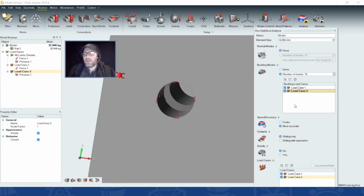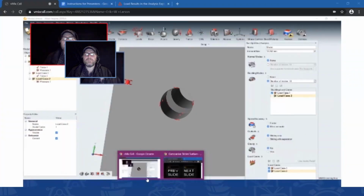Because to run a buckling analysis, you can actually only use one load case. So in the background, and you don't need to worry about it because it does it all on its own, it will take all of these and combine them into one load case, or I can just select one and it just uses that. So I can do one or I can do many, and it will make all the adjustments in the background to make sure that all of those loads and all of those load cases are combined to get an appropriate buckling response. Okay, thank you very much.